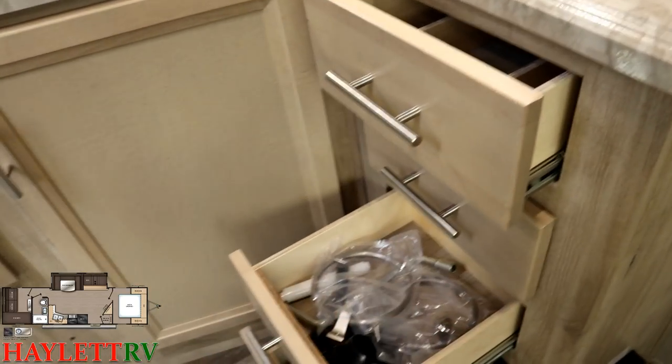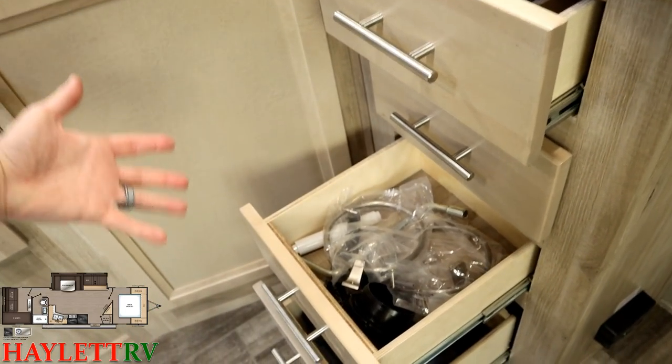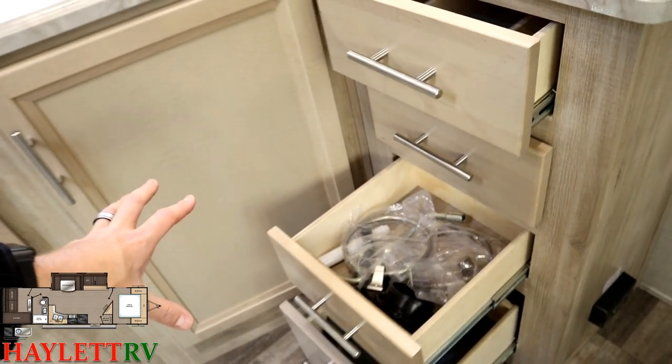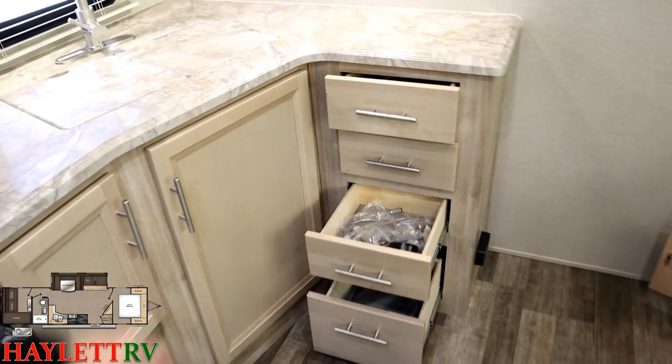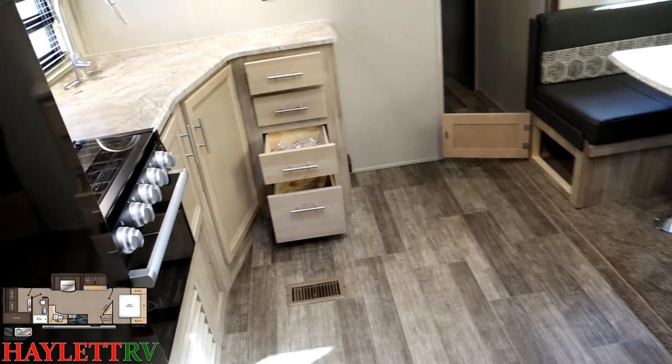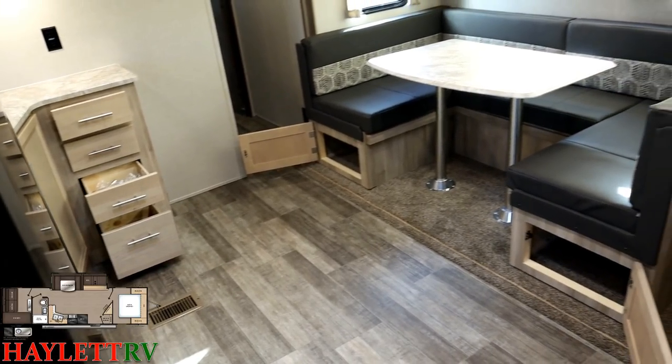Utensil organizer. And then I wanted to point this out. You look down in here, like in the bathroom, you didn't see any towel hooks or rods or anything. All that stuff they ship loose because no matter where they install it, the owner says they did it wrong and they're dumb and put it in the wrong spot. So they let you choose where you want it.